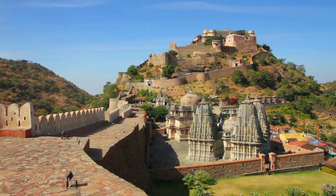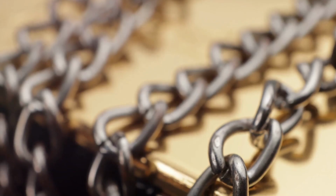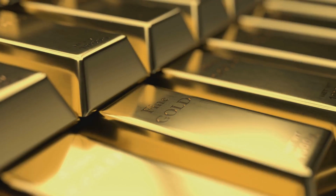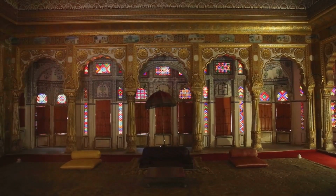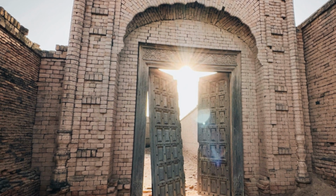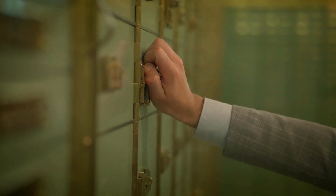Today, Fort Knox continues to be one of the most secure places in the world. It remains a symbol of strength and security for the United States. While its primary function is still to store gold, it also serves other purposes. The depository is rarely open to the public. In fact, very few people have ever been inside. This secrecy adds to the mystique and security of Fort Knox. Visitors can view the exterior, but access to the vaults is strictly controlled.